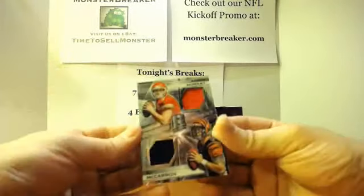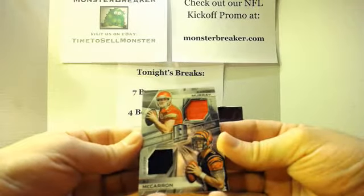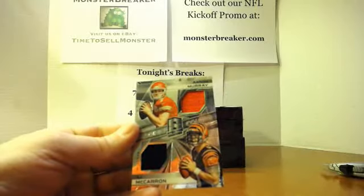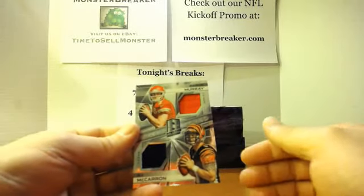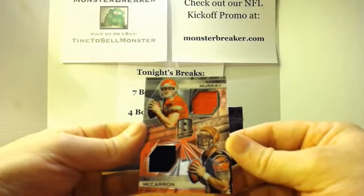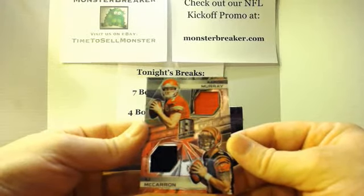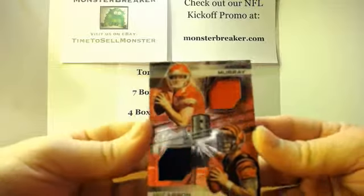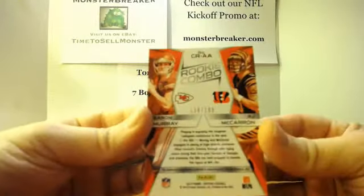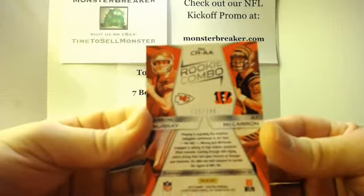Got a rookie combo, Aaron Murray for the Chiefs and AJ McCarron for the Bengals, dual jersey. So let's see, Chiefs. That will not be randomized. He owns both teams, so that doesn't have to get randomized. Number 116 of 199.